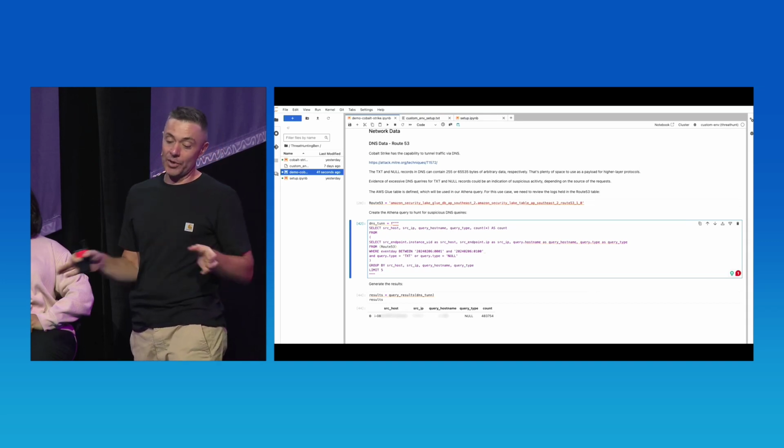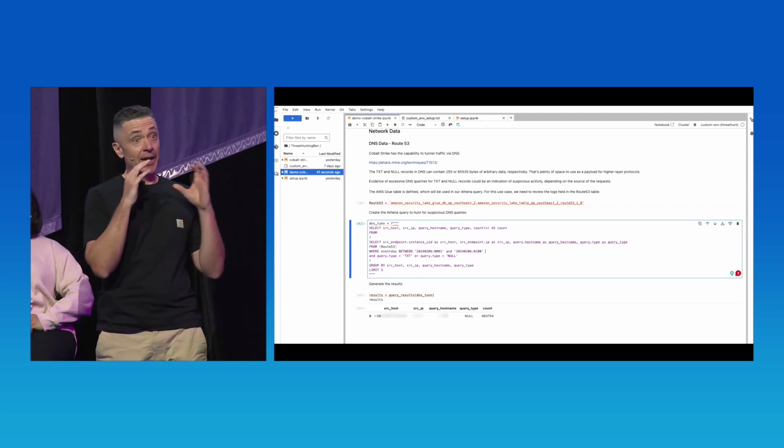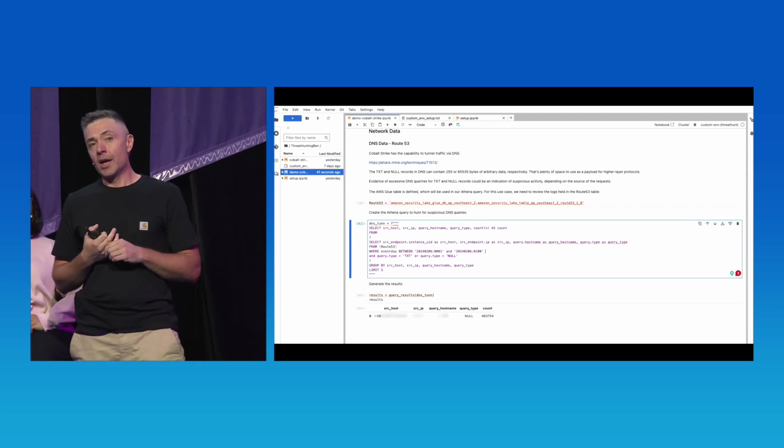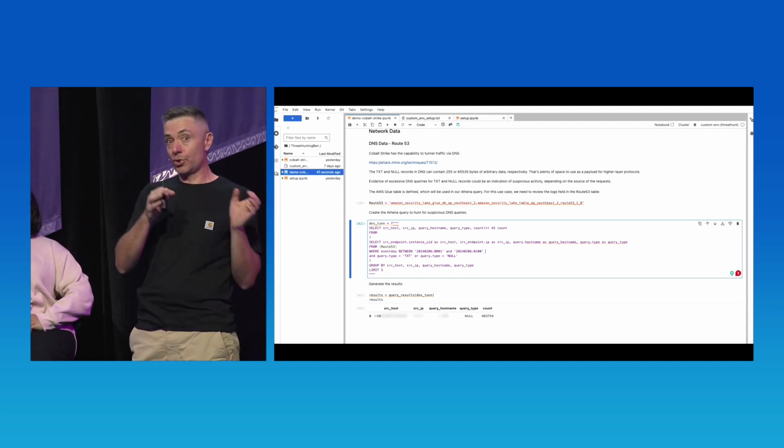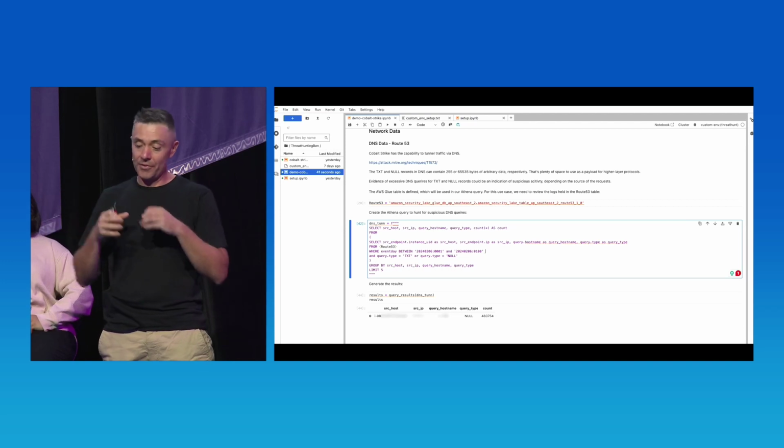So I guess the main thing I want to try and highlight with the notebook is not the Hunt Analytics themselves, but effectively having that single pane of glass. So trying to consolidate what we'd be doing with multiple tools, multiple documents, and different systems to try and capture everything.